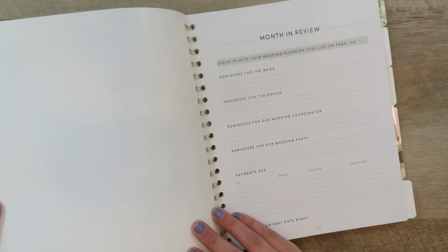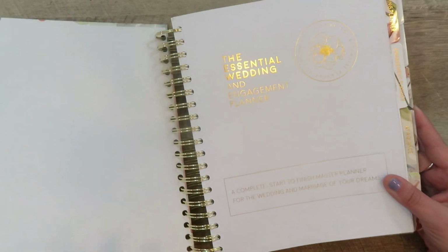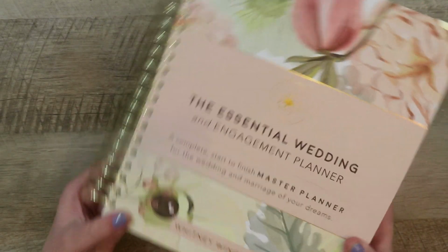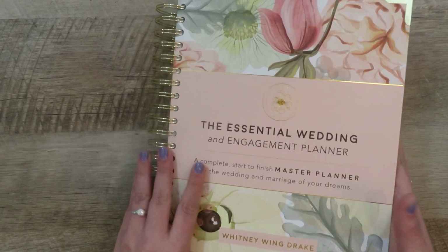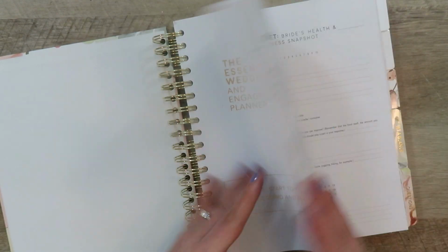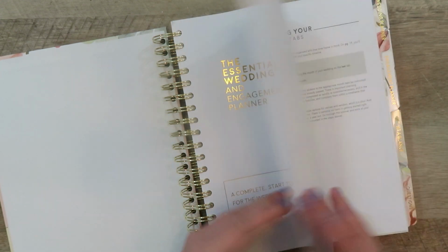The things that I don't like about this planner: it's ginormous. It's not convenient to carry around. It's super heavy and super bulky. It has a lot of information and the font's already kind of small actually, so I don't really know what the solution to that would be, but it is incredibly bulky. The other thing, which is a planner girl thing, is that the paper quality is not great.